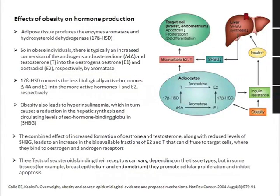And if we just have a quick look at what effects obesity has, what is obesity doing when we're talking about hormone production? When we've got excess adipose tissue, it produces excess enzymes that are required to convert the androgens into testosterone and estradiol. So to cut a long story short, we produce more enzyme than we should, and we produce more testosterone and more estrogen.